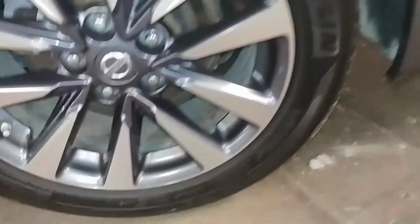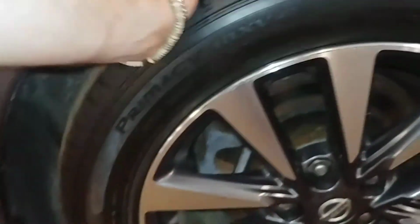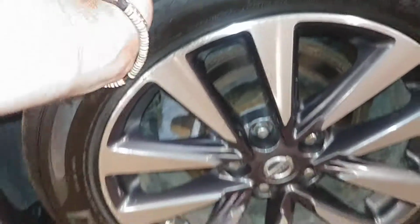It's just over 7/32. This door looks good. This rear door looks good. And this quarter looks good. Here's your rear driver's rim. That's some curbing. Likewise, very minimum here. Not even gonna call it, about 3 inches. And your tire tread is just under 7/32.